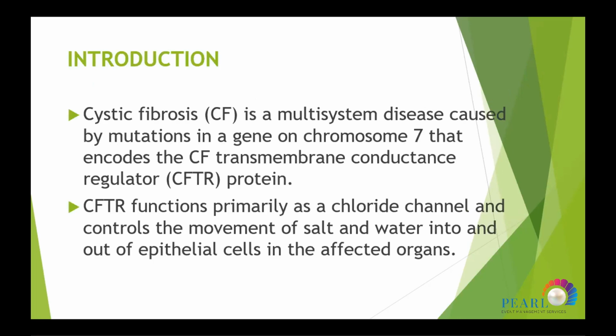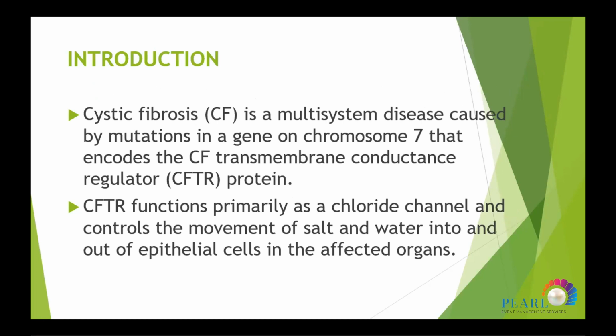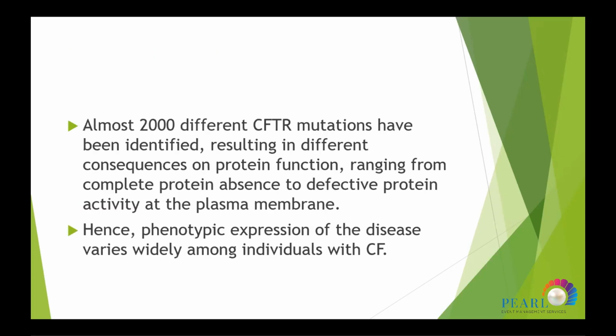What is cystic fibrosis? It is a multisystemic disease, caused by a mutation on the 7th chromosome, which encodes the CFTR protein. CFTR functions primarily as a chloride channel, and it controls the movement of salt and water into and out of the cell in the affected organs. The problem is there are more than 2,000 different mutations, and genotype does not always result in the same clinical presentation. So it's very difficult to identify an infant with cystic fibrosis.